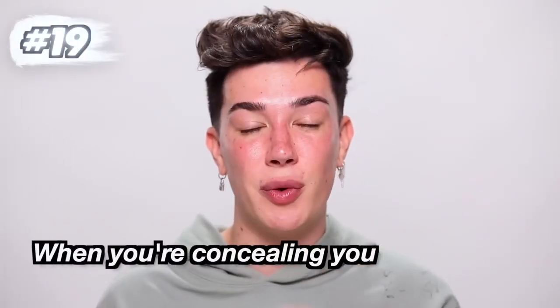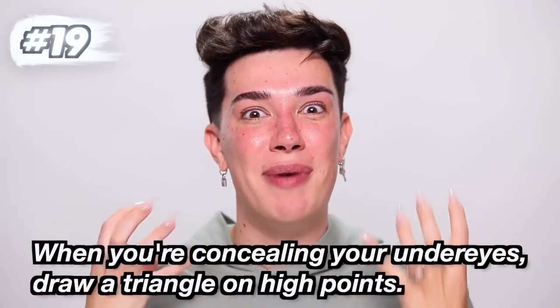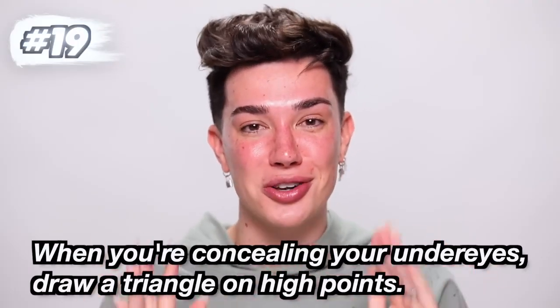The next makeup myth says that when you're concealing your under eyes, you have to draw that big triangle shape. This is definitely not true, and at this point, I am getting so sick and tired of seeing different videos on my TikTok For You page and my Instagram Reels of people saying, this is how you have to correctly place your concealer. It is really not that deep, and it's totally up to personal preference. Yes, of course, when the beauty community first started, every single person was drawing on massive triangles just like this underneath their eyes, and this is definitely not necessary. You do not need this much product.